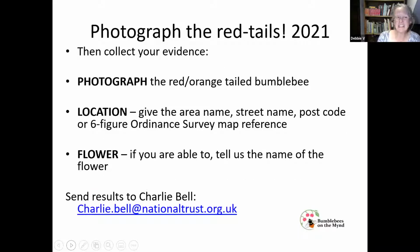We're very lucky nowadays that most of us with our smartphones can take a half reasonable picture. Richard will talk in a moment about how to do that. But remember that if you take a photograph, it's so easy now to zoom in on some of the details, provided it's in focus. We should be able to give a reasonable identification from it. So take the photograph of your red or orange-tailed bumblebee. We've put orange in there because as the season continues, sometimes that red can fade. So it can look more orange than it is red. So just be aware of that as the season goes on.